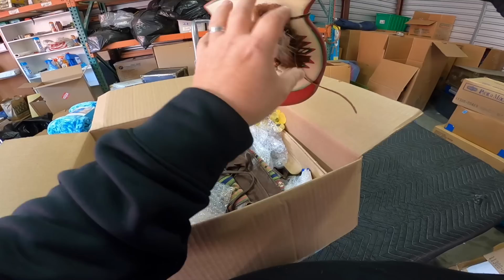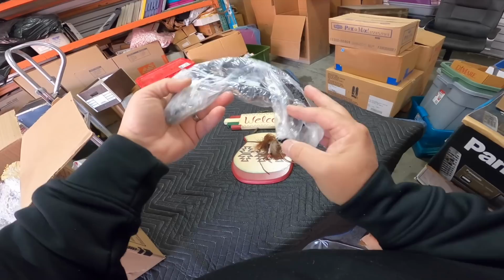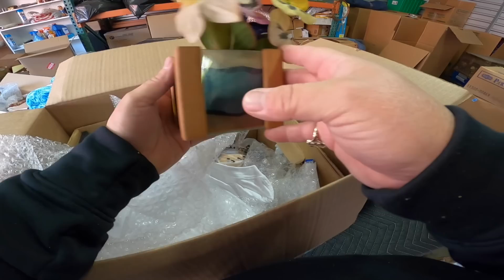Kind of Native American, Southwestern type looking thing. What is it, 59? Is that 59 cents? 59 bucks? I don't know. No, this is definitely some Southwestern type stuff here. It's like a Southwestern room. Dang. Real dirt in a fake plant, and the dirt spilled in the box. Lovely.